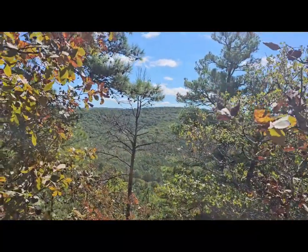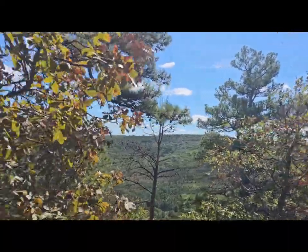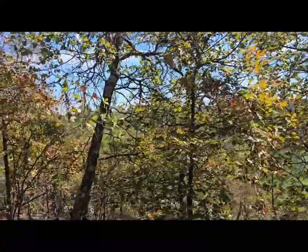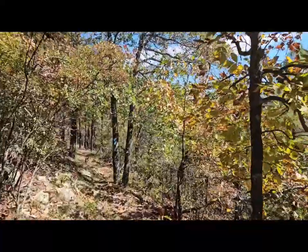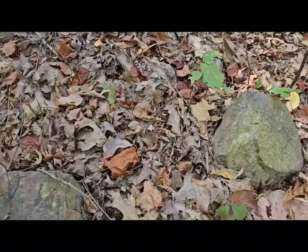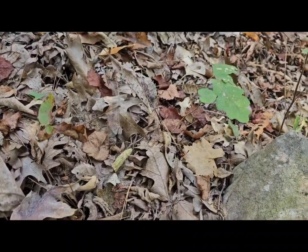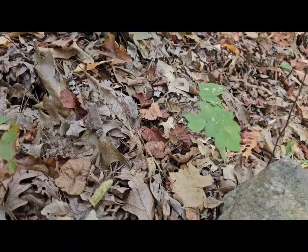That's where I was looking yesterday. That's pretty. I bet it's pretty in the summertime, and in the wintertime when the leaves are all off, but this is pretty up here. You got to see some wildlife on every trail. Go, little guy.